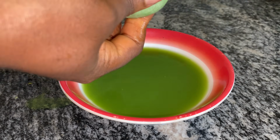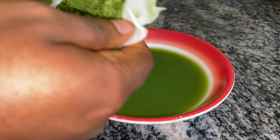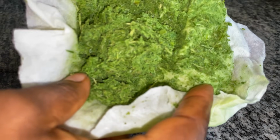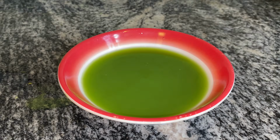The first one is the boiling method. This method is done with the fresh one or the dry one, whichever one works for this method. You just need to boil it for at least 10 to 20 minutes, strain it, and then you have it.